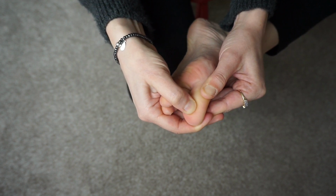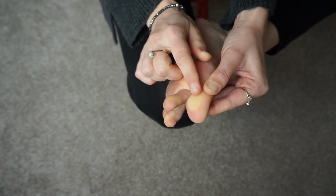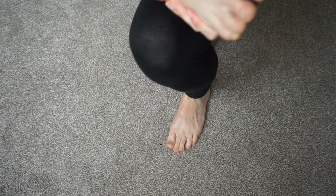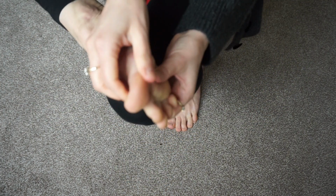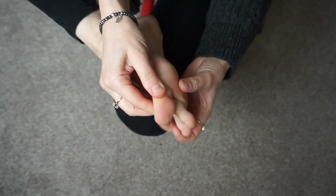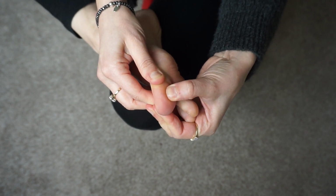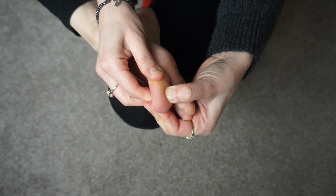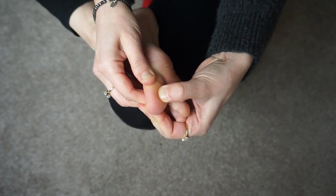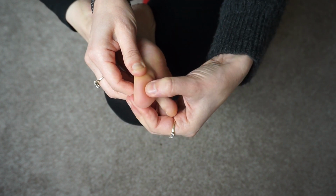So again, a few minutes a day, a few times a day. So that's that point there. And then repeat on the other foot. So grab your foot, prop it up, support your big toe, get your other thumb, press on, and stimulate in a clockwise direction, just like I'm doing now. So in the centre of the big toe.